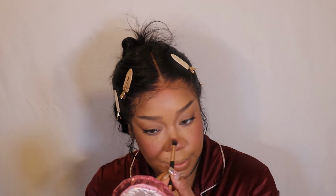I'm going back in and adding more blush to my nose because I want it to really stand out against the rest of the makeup. To highlight all over my face, going to go in with the Flower Nose Little Angel Collection Embossed Highlighter in Paradise Lost.